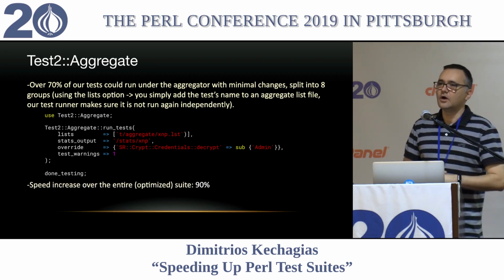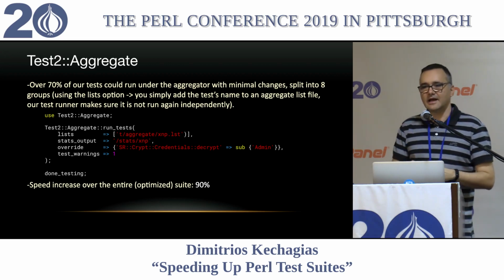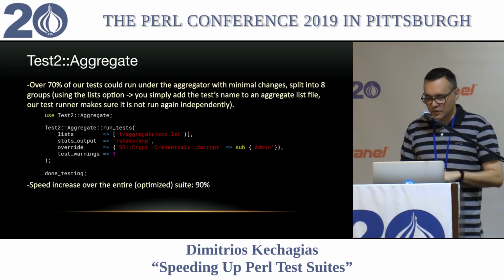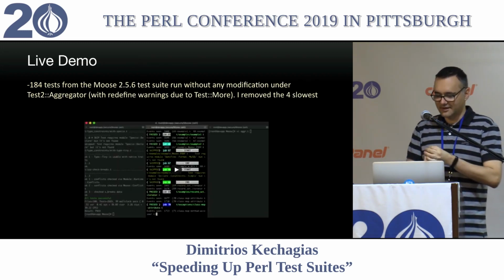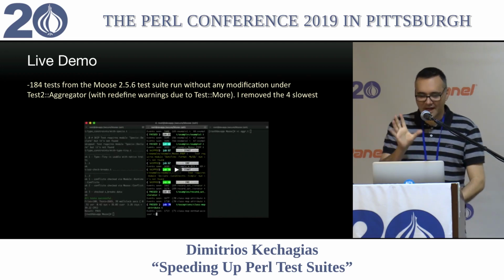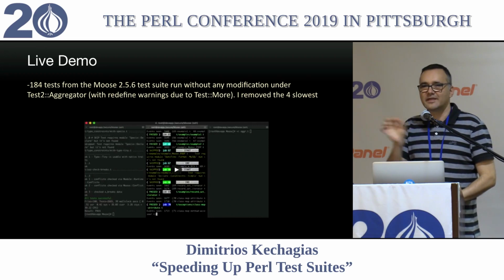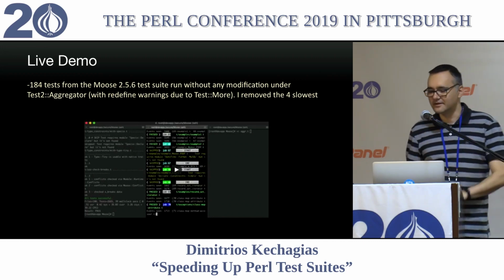And we got a 90% speed increase. That's almost half the time, after everything else was optimized, by doing this. So I have an example live demo with the Moose test suite, which I will run in the background as I take questions. So 184 of the Moose suite tests would run without modifying them at all. And I removed the four slowest for the dramatic effect, to cheat it a bit there.